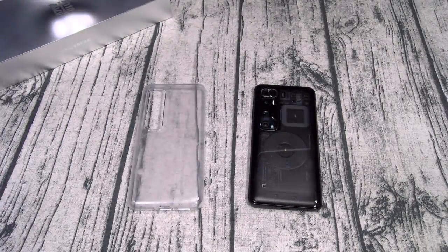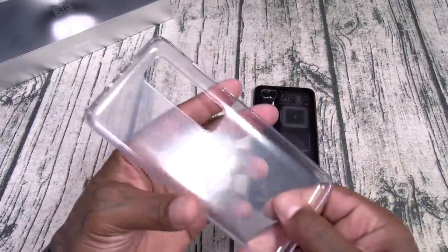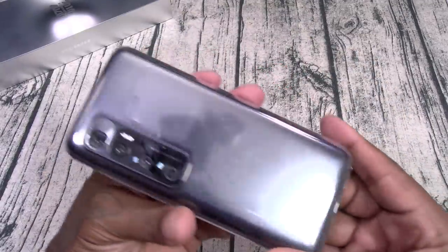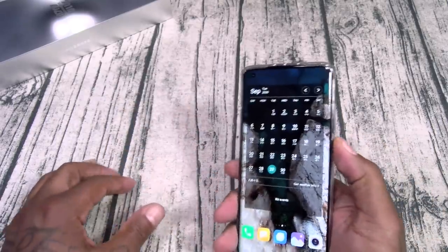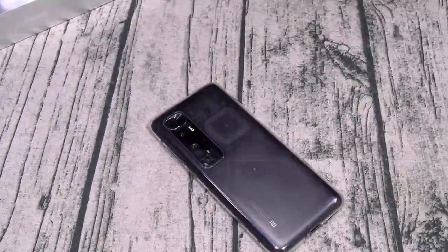All right, y'all, so we back in. First, let's take a look at the case. Now, just a TPU style, nothing fancy. Slaps right on. Okay, you can still see the transparent back. Here's your cutouts, buttons. Everything works fine. A little bit of grippiness on this one. So it is Slam Boy certified.